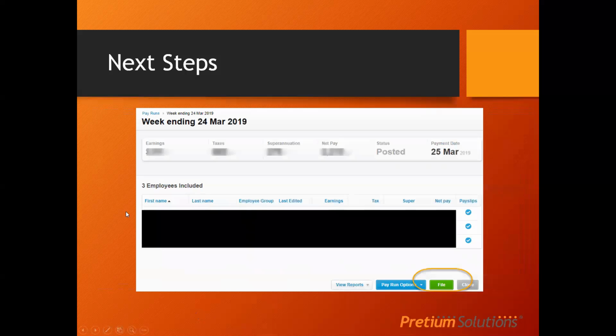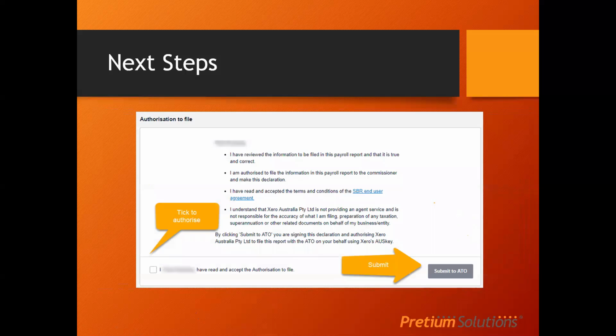So within each pay run, you'll now have the option to file. And by clicking on the file button, that will submit your payroll details to the ATO. And at each time of the filing, you just have to do a declaration saying that you're authorised to submit the information and declaring that you're using the software to lodge the single touch payroll information with the ATO on your behalf. So tick and then submit to the ATO. And that's the process of registering and lodging for single touch payroll.